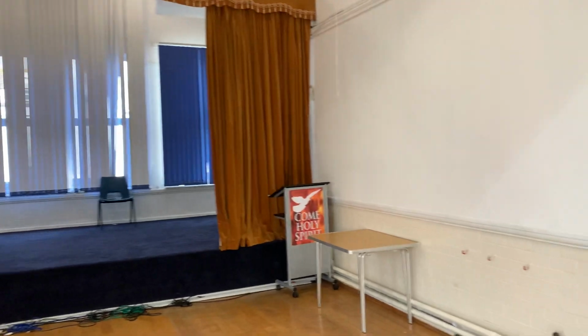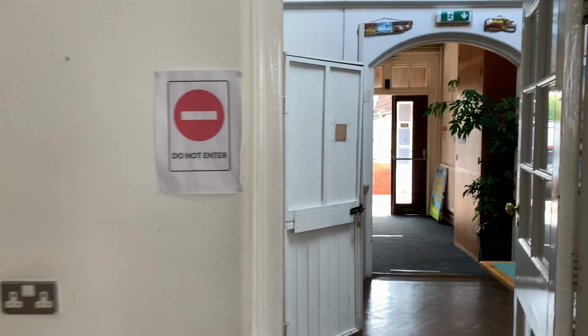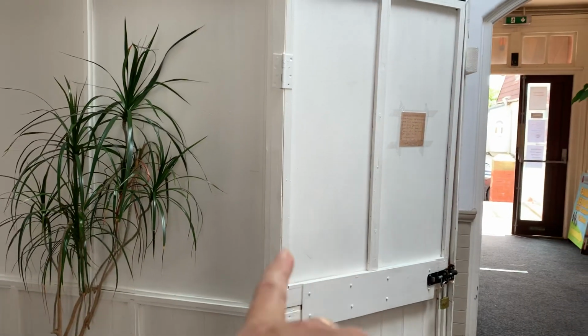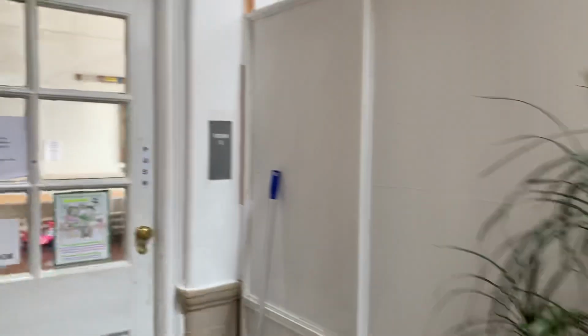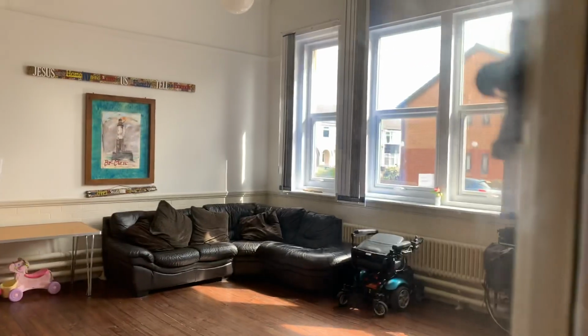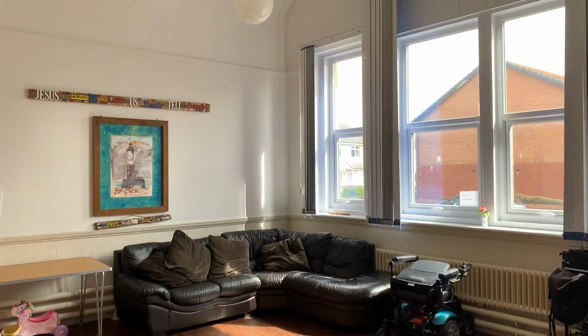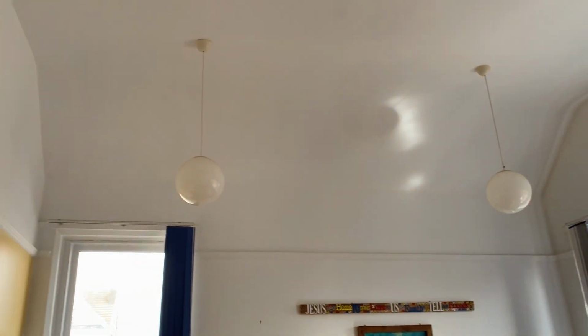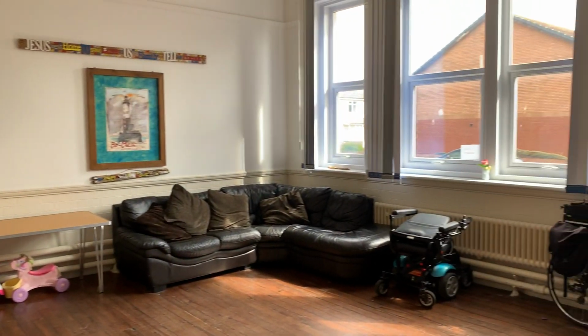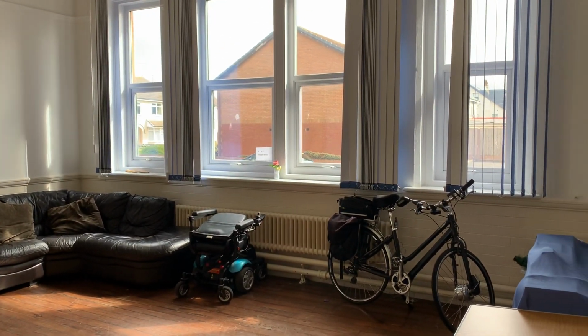So that's the main hall. This is the home of the food bank at the back of here. And this is a small, quiet prayer room. And as you can see, it's all nice and clean and ready for people to come and use it.